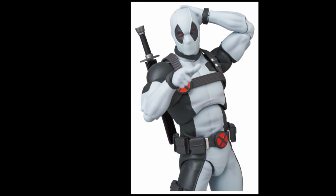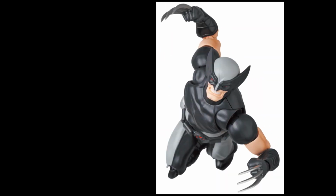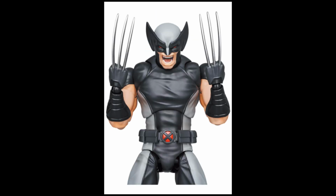In September, they have scheduled their second Deadpool figure, and this time it's not the classic black and red colours, but the white and black version, and this is based off the X-Force comics. And in the same month, we'll see the follow-up for the figure with a Wolverine from X-Force, this time in the black and silver suit, and this will be the third Wolverine they've made.